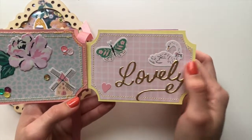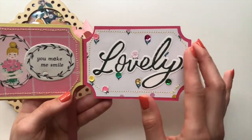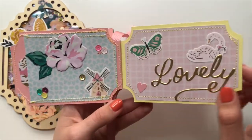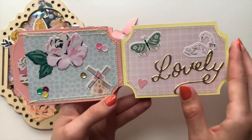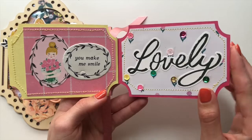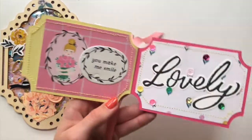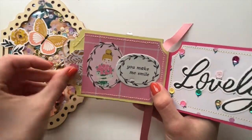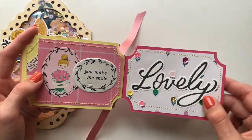And then it says lovely with a little swan. You make me smile. Oh, sorry guys, I'm out of frame. This was the first one with a little tuck spot with the tag in there, then lovely with the swan. You make me smile. There's a little tuck spot there again. Wait, hold on. Let me just grab this tag and I'll show you. Right there. How cute. And it says lovely.